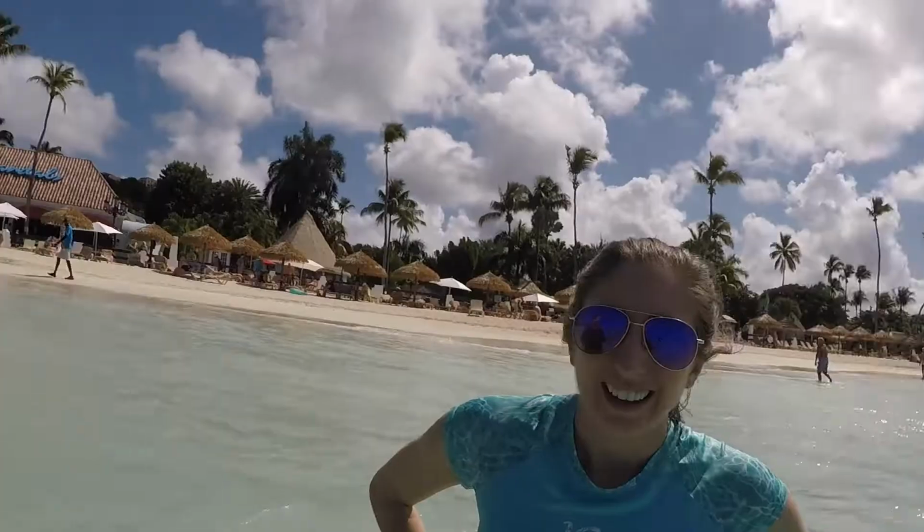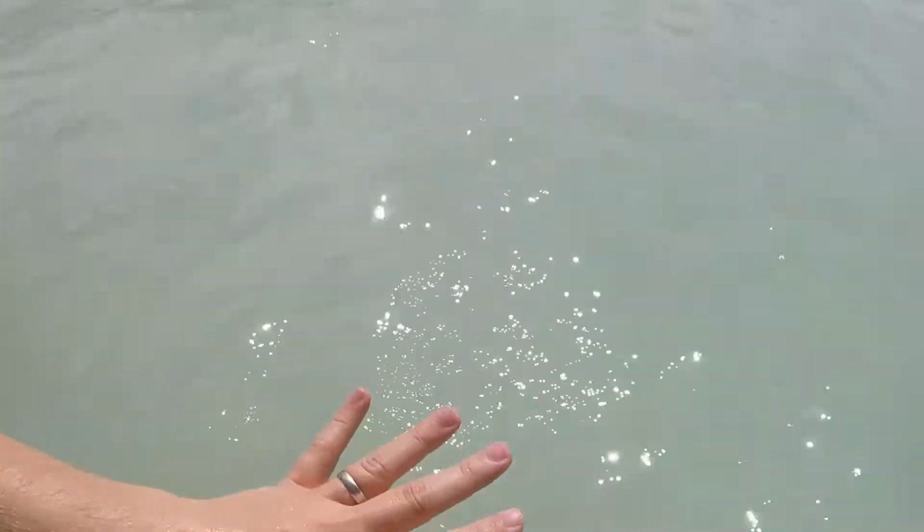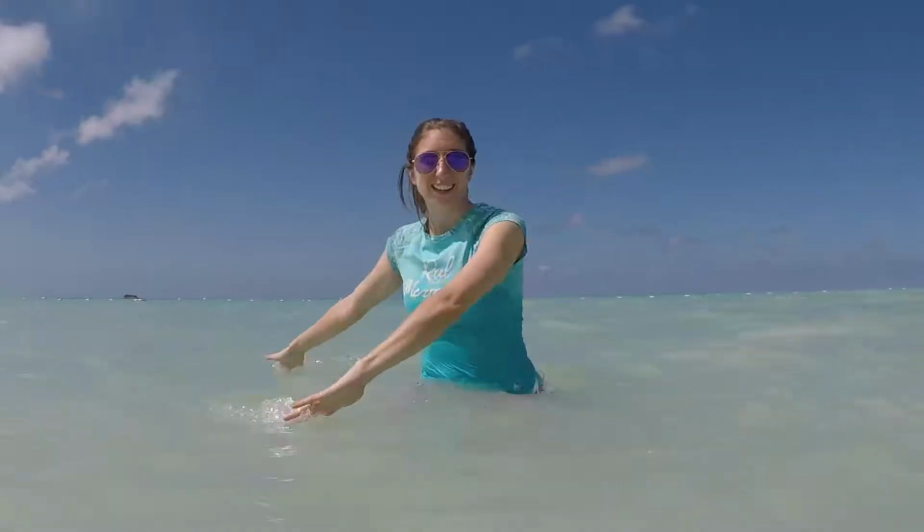All that good jazz. But in case you were thinking about snorkeling right off the beach, I just want to show you. It's murky. It's great for swimming. It's clear enough for swimming and just having a really beautiful beach day, but too murky for your snorkel. So if you're gonna snorkel, I recommend just go on the excursion. It's free. I keep calling it an excursion. It's not really an excursion because you pay for those. It's an activity.